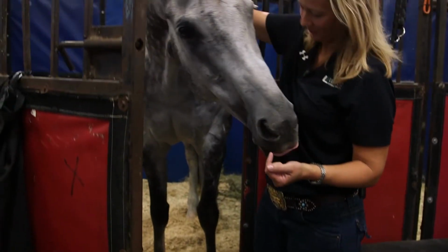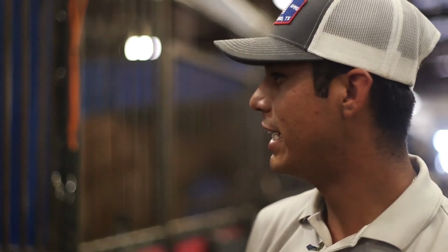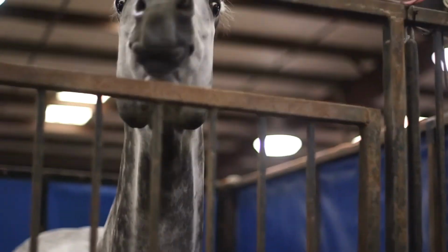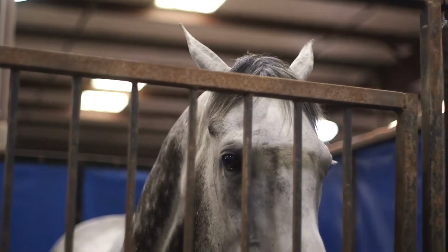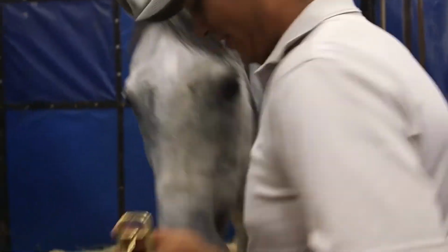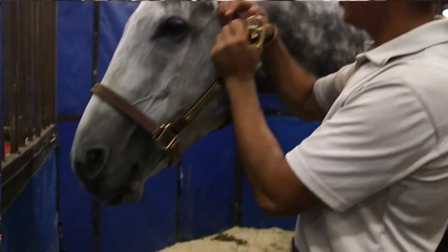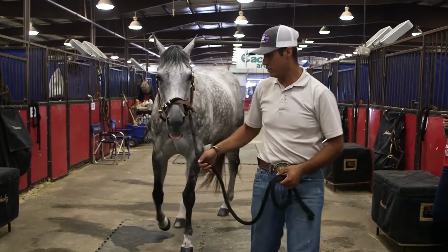Don't have no more peppermints. I know. Oh, he's so cute. He's just a character. When he doesn't get his way, he'll start finding every way he can just to get another treat. Wanting some more peppermints. But other than that, how he rides, how he leads, he's just perfect. He'll do whatever you ask him to do. It really is like taking care of a child because the food, medicines, everything, it's like a child. That's right. You gotta love it to do this kind of job. You gotta love it, you really do.